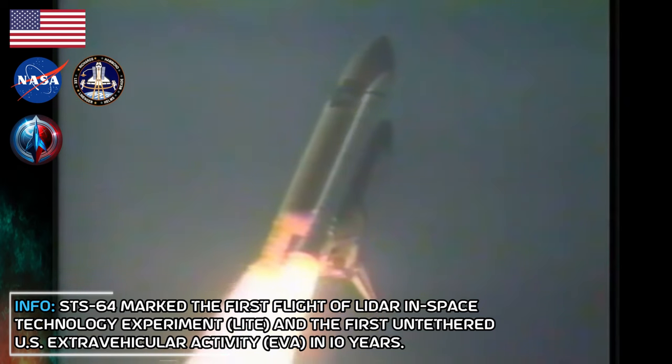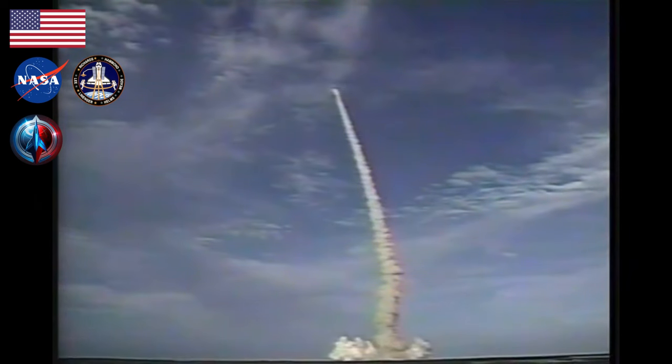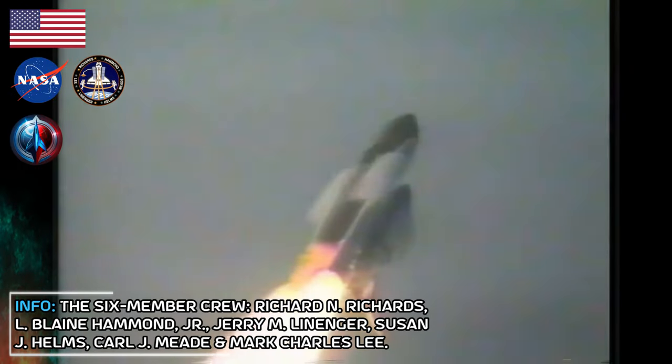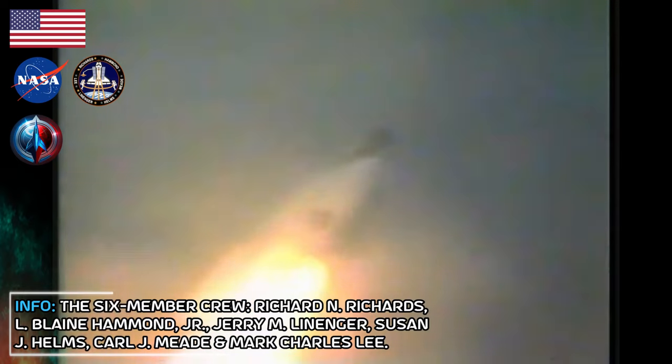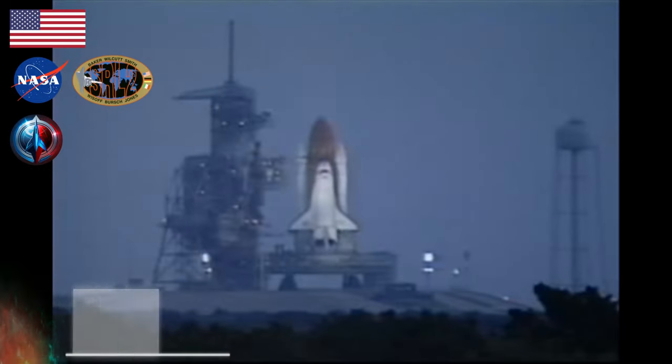Discovery speed already 400 miles an hour, altitude 9,000 feet. Three engines on board Discovery now throttling back to two-thirds throttle to prepare the spacecraft to pass through the area of maximum air pressure. Discovery now going supersonic.